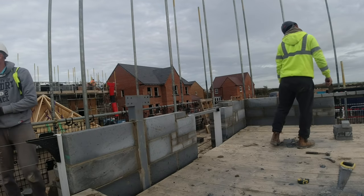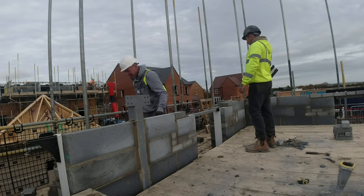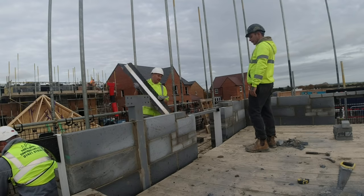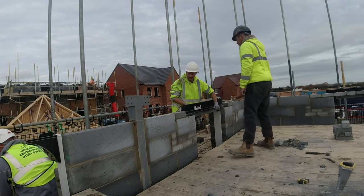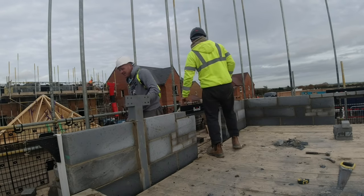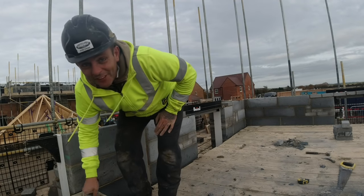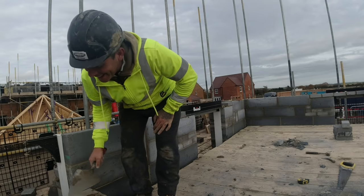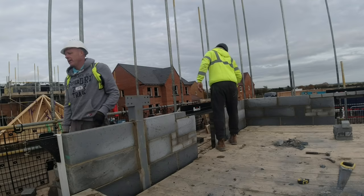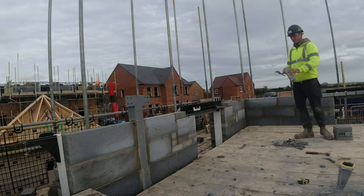It's a pickle of a bond, isn't it? It's a pickle of a bond for here. That's straight on there. That's straight on the wall there, mate. You just have to block it. Might go straight on there. Let's block it near the end. That's the reveal, innit?